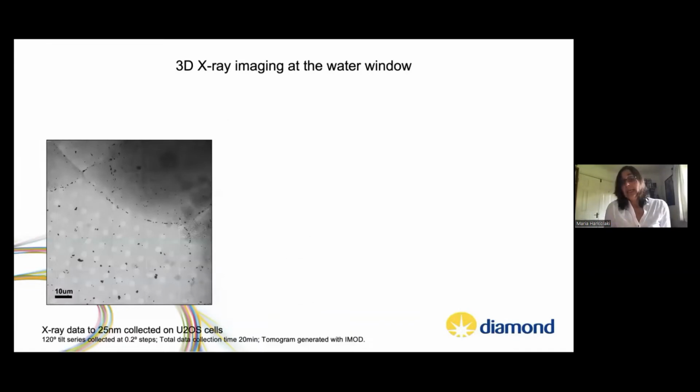So when we collect data, we start with an image like that, and I've used here another mosaic. These are repeat squares, and this is our field of view. This is how much we can see at any single time. So we raster it, we move the sample across and we get an overview. Then we focus on an area of interest. Here, in this case, it's here. These are U2OS cells, by the way. These are, again, human cells.